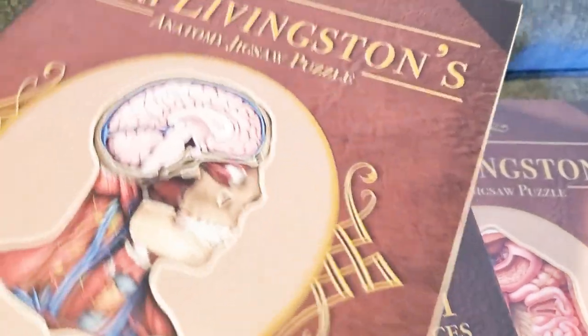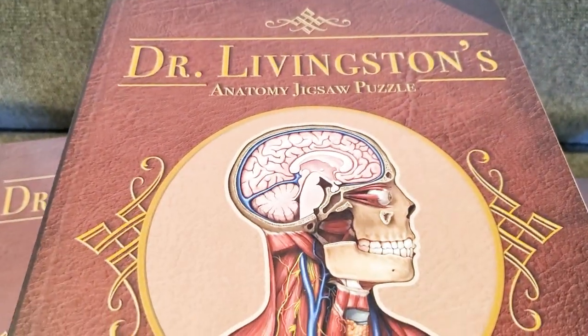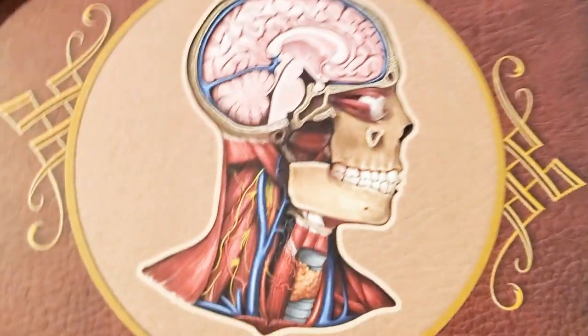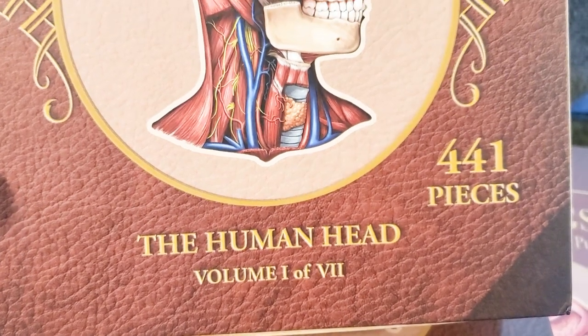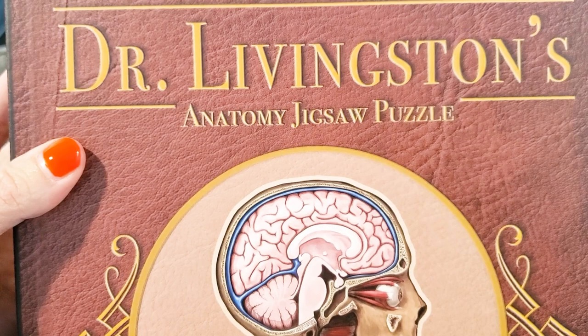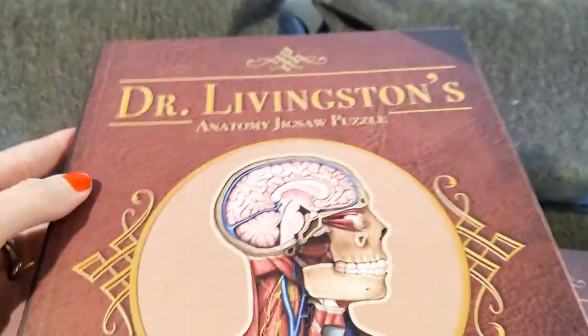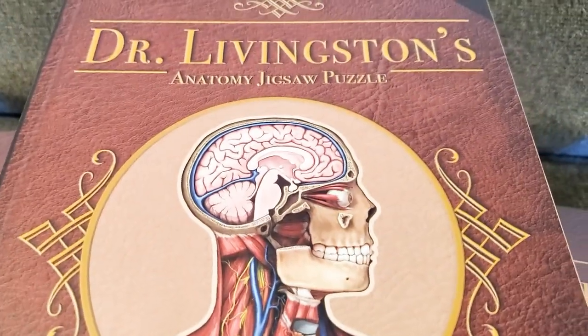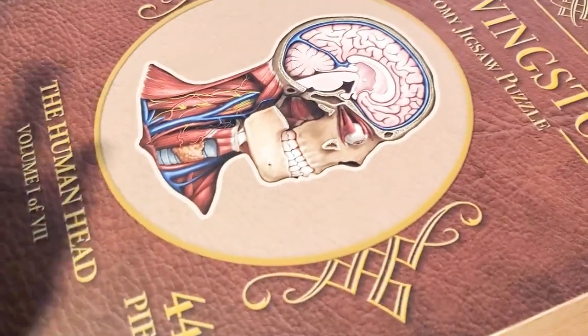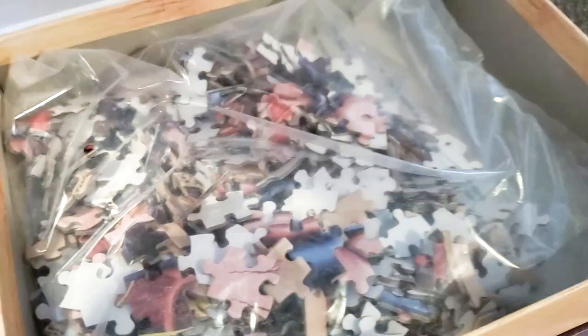So over the course of the next month, as a family summer project, we are going to be putting together the complete set. We have all 7 volumes of the Dr. Livingston's Anatomy Jigsaw Puzzle. And I am so excited to share with you. It's going to be quite the event, okay? But look at this. So here's just the head. There's 7 pieces. Look in here.